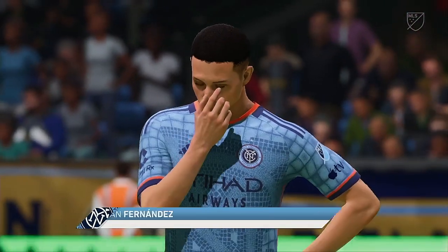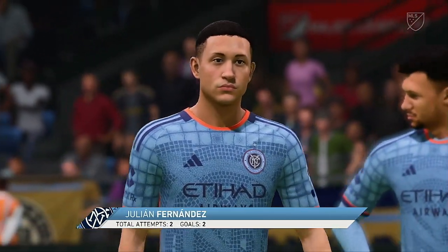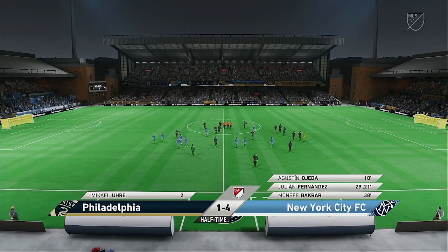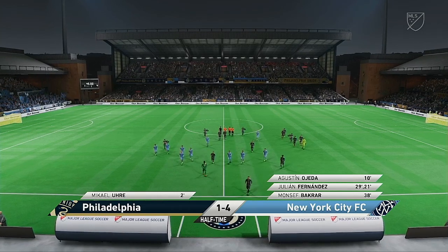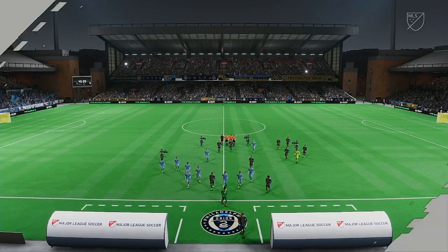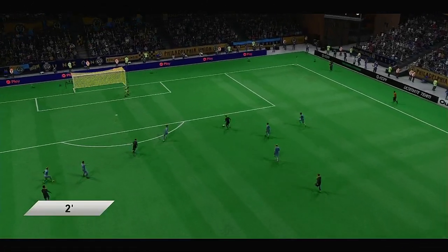Well, he's produced a masterful performance up to this point. 10 out of 10. He's been the standout, the difference between the two teams. And at times, he's been unplayable. The goals were clinical, and he just looked hungry for more. This is looking good. Now, what comes next?